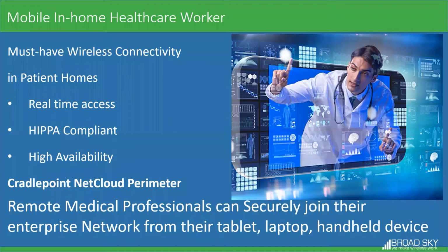So with NetCloud Perimeter, if we turn the Wi-Fi on the router and then the healthcare professional is just using a tablet, then that security is extended over to their tablet as well. So it falls under the umbrella of that security. A lot of physicians these days, or a lot of in-home nursing care, are walking in with a tablet and doing what they need to do at that time. But if they're connecting to this device, the NetCloud Perimeter does extend out to that, and they're still secure end to end.